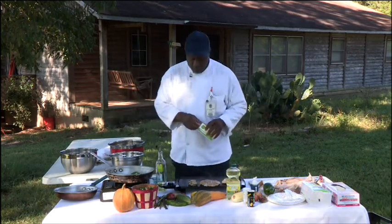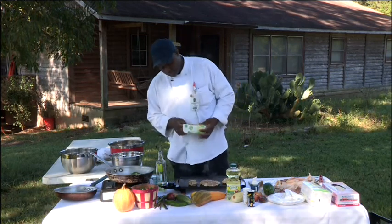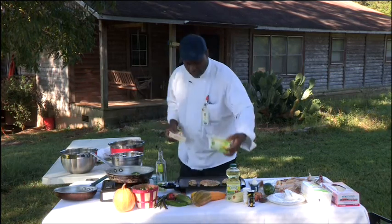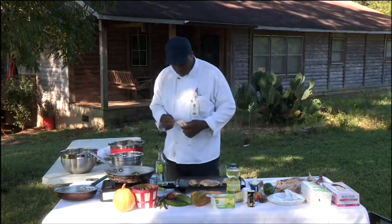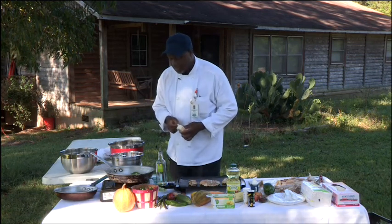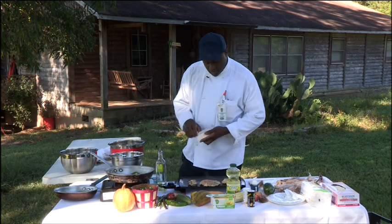Now I'm gonna use some of this organic margarine, butter, and it's salted. And this to season my vegetables with, so the vegetables will have a flavor. It's gonna be spicy, of course. You may notice I put a red bell pepper in there.